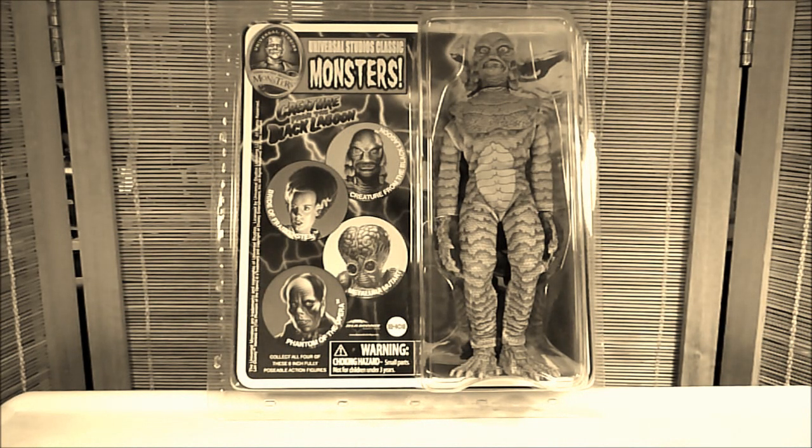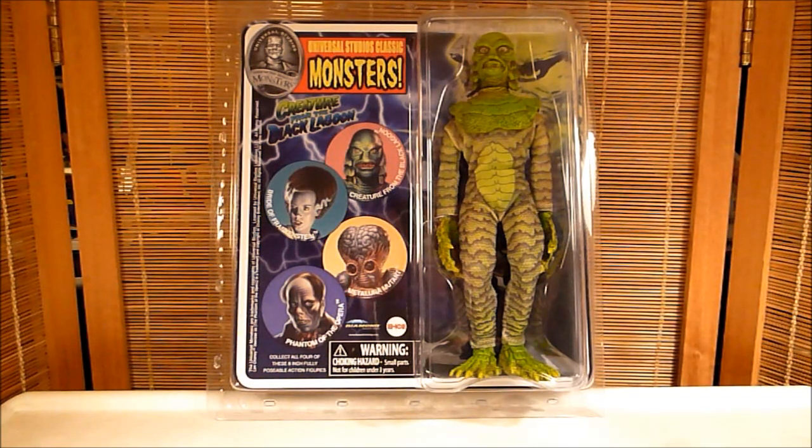This is Salvador Los Angeles, here with my review of Universal Studios' classic monsters, Creature from the Black Lagoon. Also available is Bride of Frankenstein, Metaluna Mutant, and Phantom of the Opera. Collect all 4 of these 8-inch fully posable action figures.